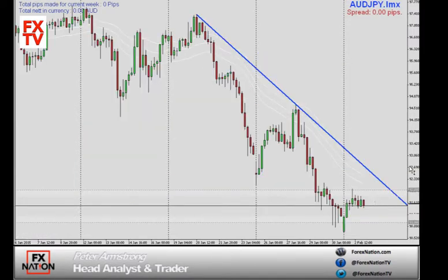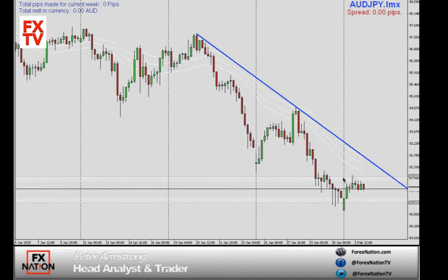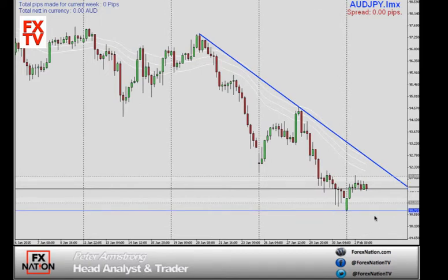The Australian dollar versus the yen, it's obviously in a downtrend. We've seen resistance here at 92 cents, and basically the low should get broken if we do get an interest rate cut and continue on selling. So that's a trade that you can take as well if we do get a cut.